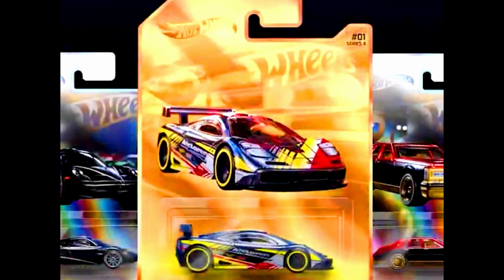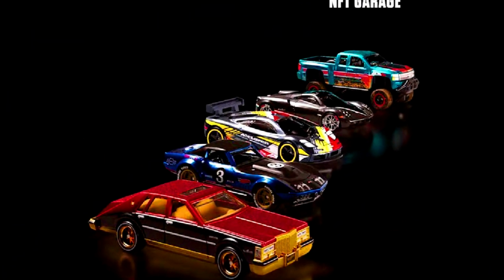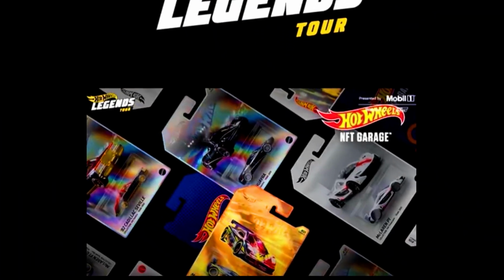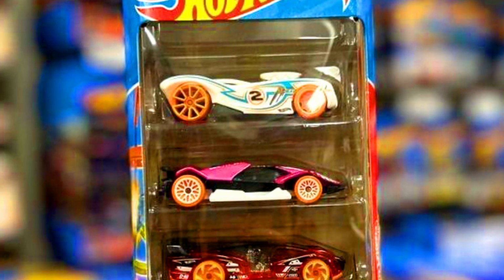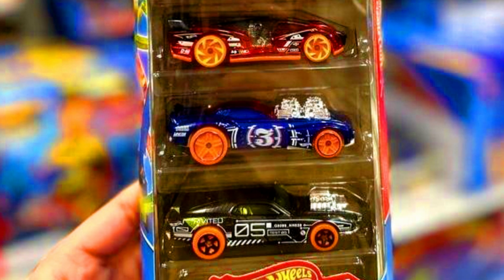Hot Wheels has released a new NFT Garage Series 4, and the gold car from this set is a McLaren F1 GTR. Check out the lineup of the other cars from this NFT Garage Series. A new Action 5-pack set has been released and is available in stores.